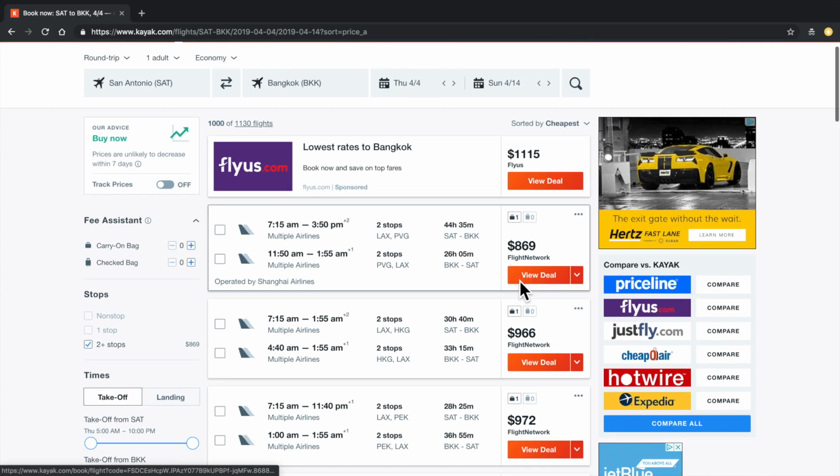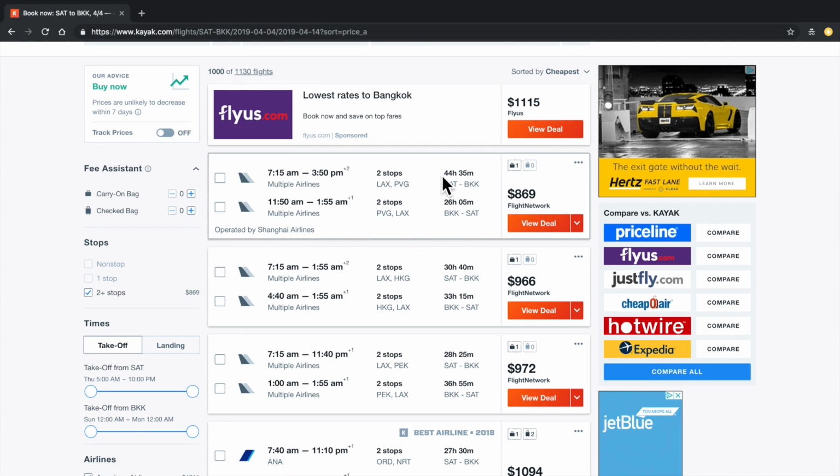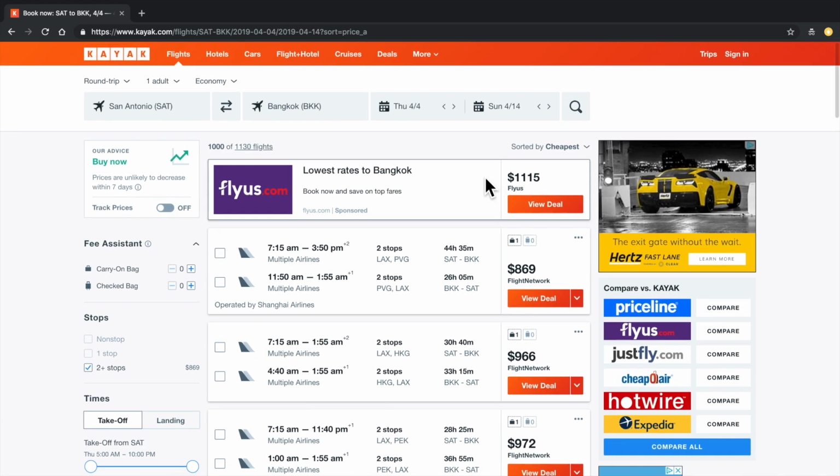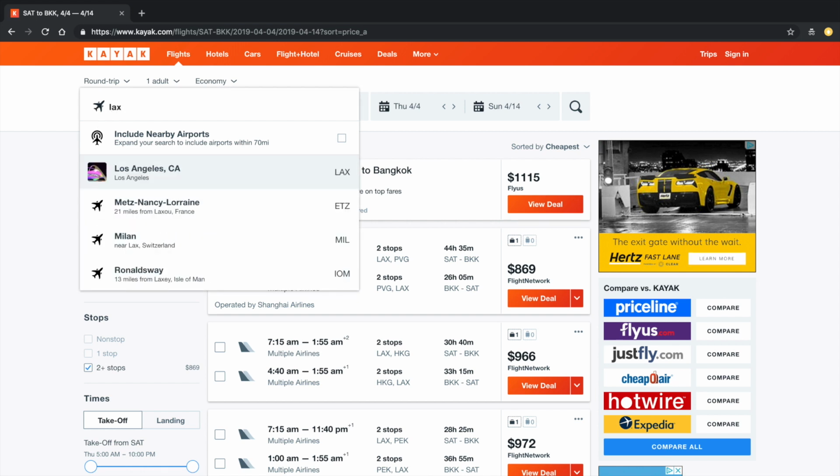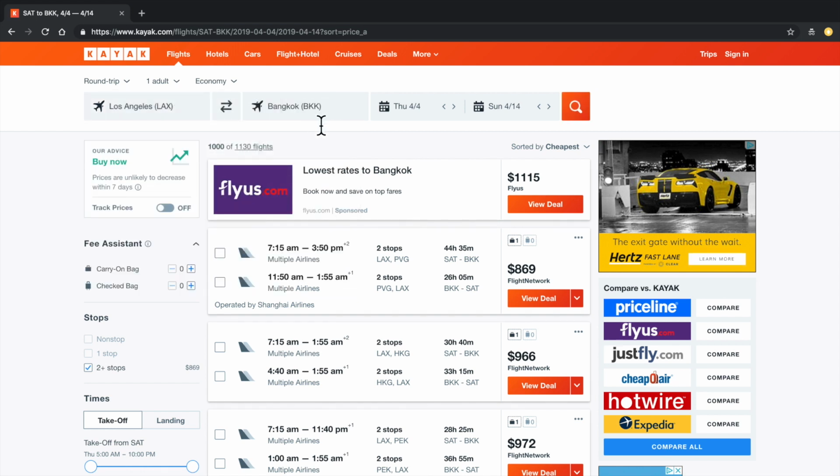So the lowest price you can get is $8.69, but look at that. Okay, so I'm going to show you a little trick. What I'm going to do is look at a main hub. One of the main hubs is LAX. Your main hubs are like in DC, like Dulles. There are several: Dulles, Atlanta, JFK, LAX. So I'm going to look at LAX and then to Bangkok for these same dates.